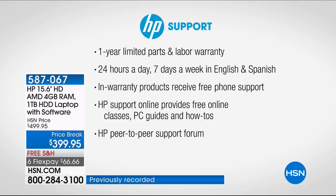You get a 1-year limited parts and labor warranty, 24 hours a day, 7 days a week in English and in Spanish. In-warranty product receives free phone support. And of course, we're talking about HP support. HP is the number one computer company in the entire world. HP support online provides free online classes, PC guides, and how-tos. And then they have a peer-to-peer forum where you get on, people ask questions about the computers they have, and others answer. It's sort of a group effort on learning more about your computer.